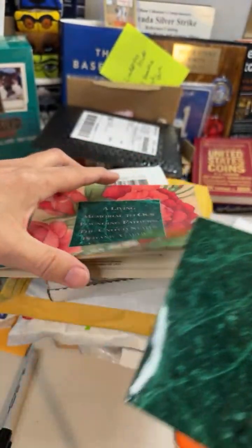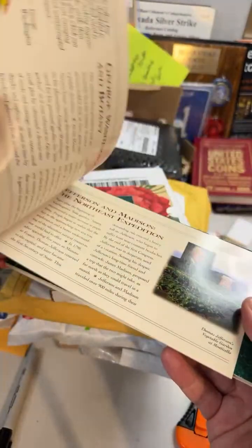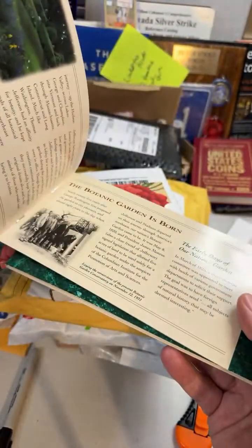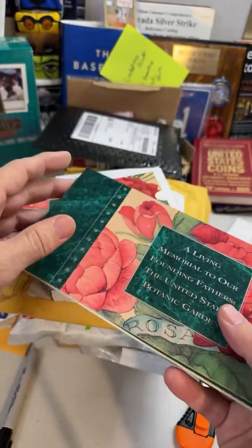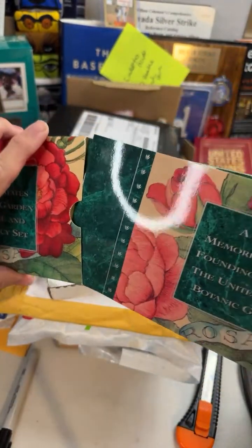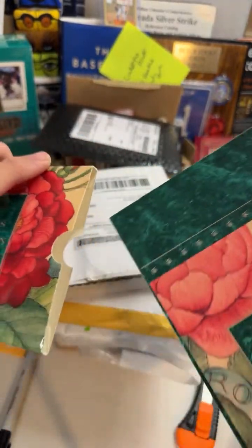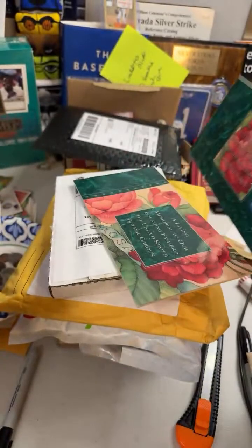So we'll go ahead and put this back in with the collector's book. It has a lot of information in it. Who's who, what's what, some information on TJ, the Botanical Garden, all that. I ordered a bunch directly from the mint. I quickly sold them for a profit. And then for the years since then, I've wished I had them back.